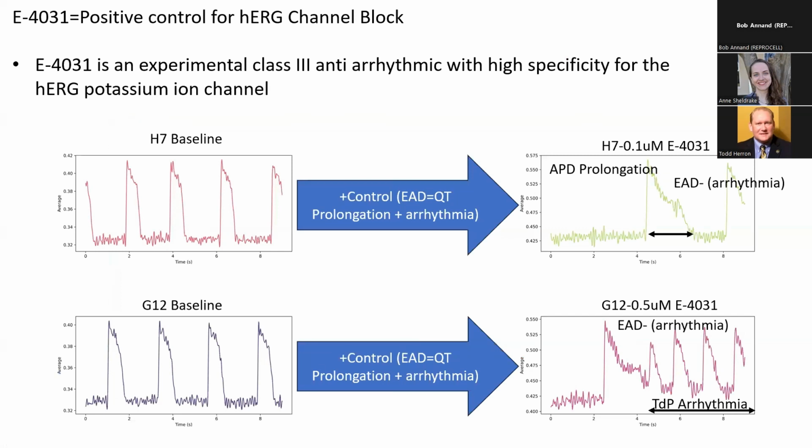This is an example of a positive control compound showing our system's ability to detect arrhythmias. Here we use a drug called E4031, which is a specific hERG potassium channel blocker. And here you can see at a low dose of E4031, this well H7, which was beating with very normal rhythm before adding E4031. And then after adding E4031, we can see a much different rhythm and a much different pattern of the cardiac monolayer, where we can observe APD prolongation and also early after depolarizations shown here, which also can induce arrhythmias.